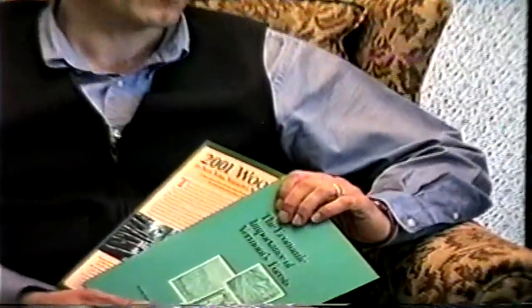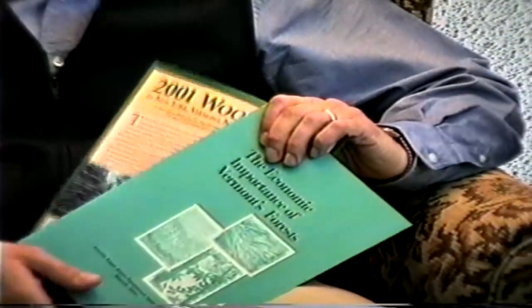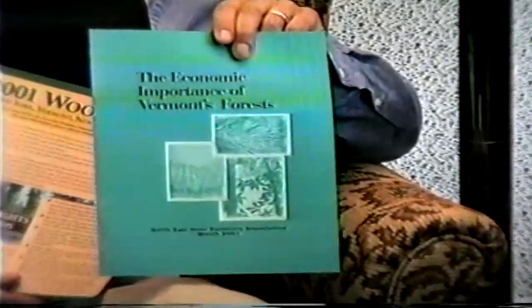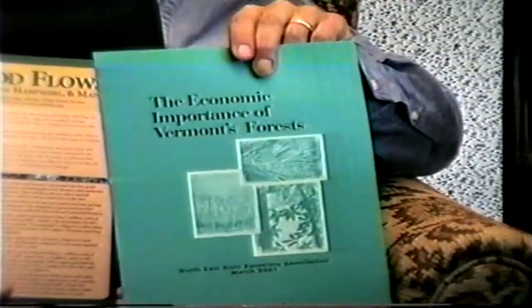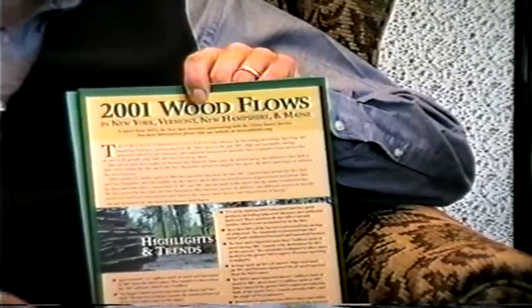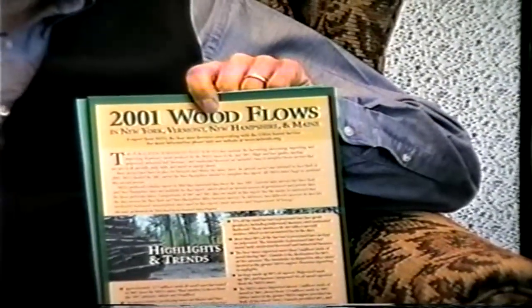There's two things that the Northeast State Foresters Association has done recently. The association is essentially the state foresters from Maine, New Hampshire, Vermont, and New York State. And they work together on cooperative projects that benefit the whole northeastern area. One of the things they've done is this publication on the economic importance of the forest products industry to Vermont. They've done one for each of the four states, as well as one for the whole region. And the other thing that's just hot off the press is this wood flow study that looks at how much wood's harvested in each of the states, how much wood is processed in each of the states, and essentially where the rest of it goes.